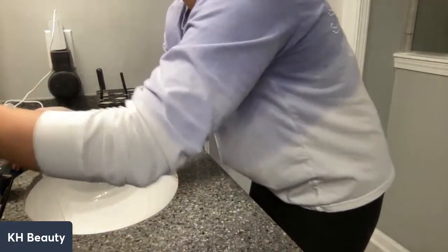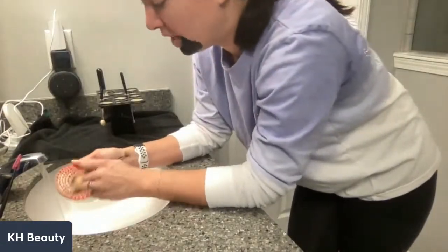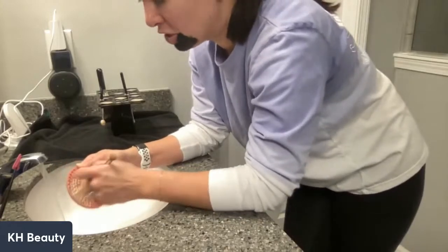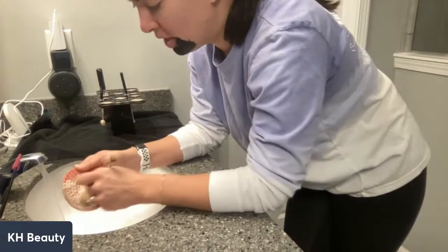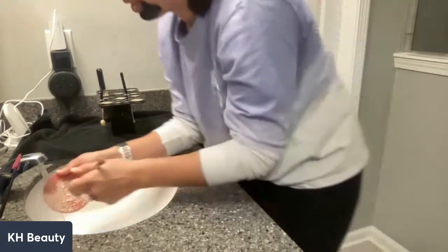When you keep your brushes clean, not only is it going to help reduce breakouts, but it's also going to help the longevity of those brushes. It's going to help your brushes last so much longer when you take good care of them and you clean them on a regular basis.